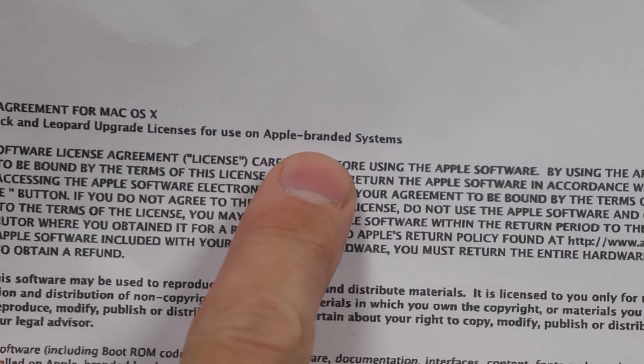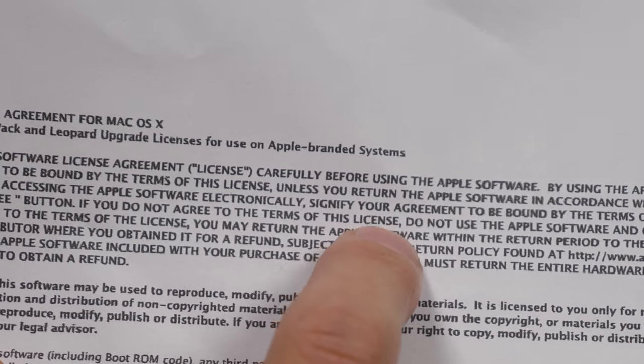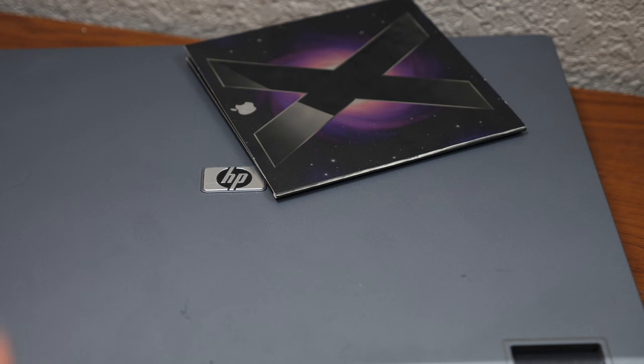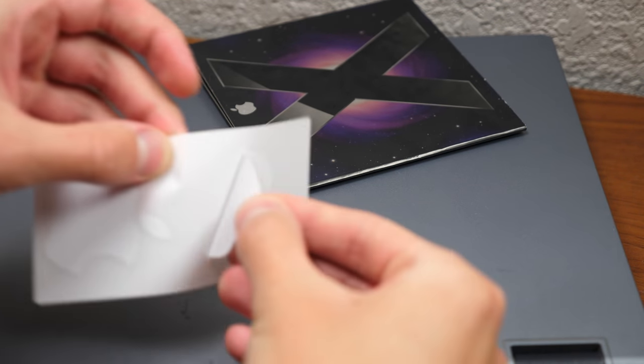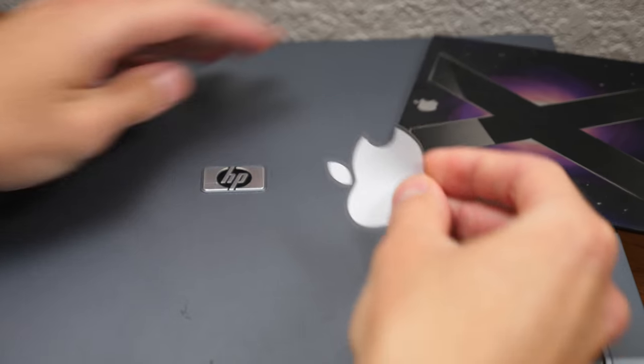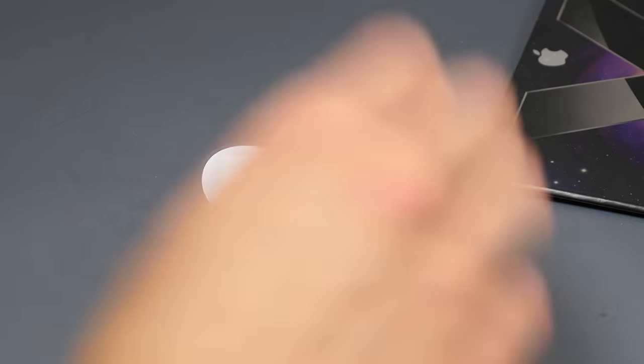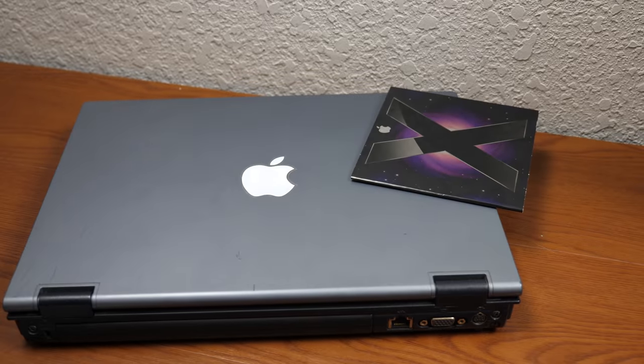For use on Apple branded systems. Looks like a MacBook to me.